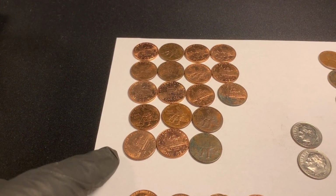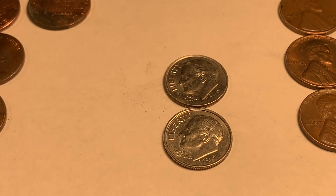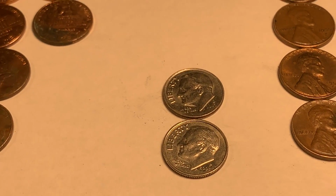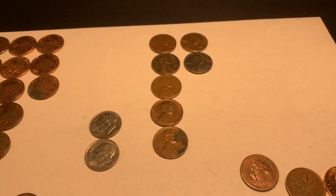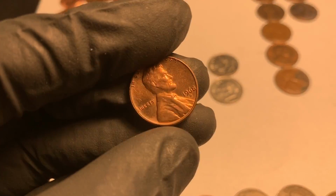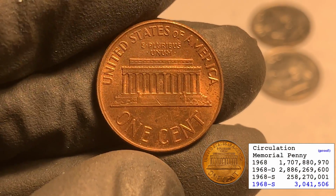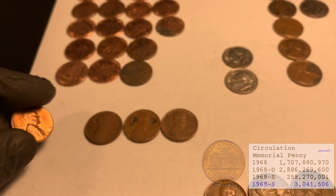We found 18 2009s, 2 dimes. So we made 18 cents there. 7 from 1959. And then we keep the 68 through 74 S minted pennies. And here's a really nice 1968. That might actually upgrade one of our albums.